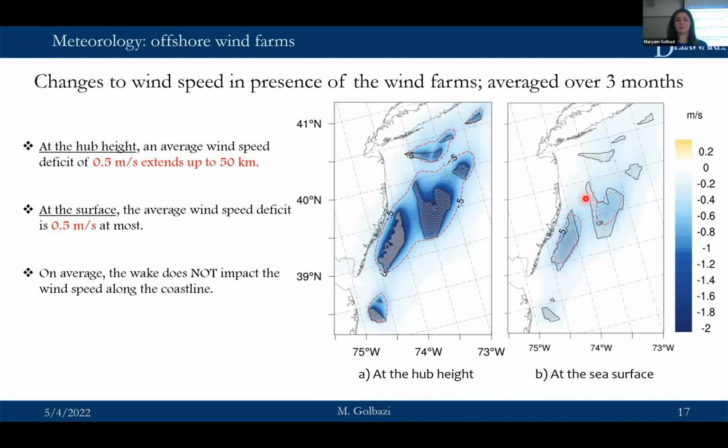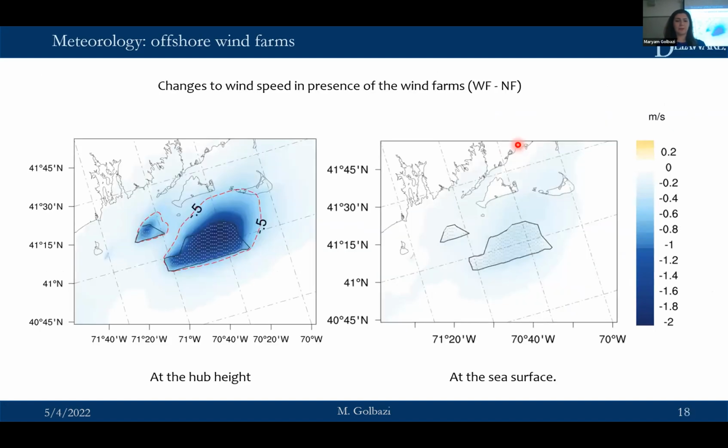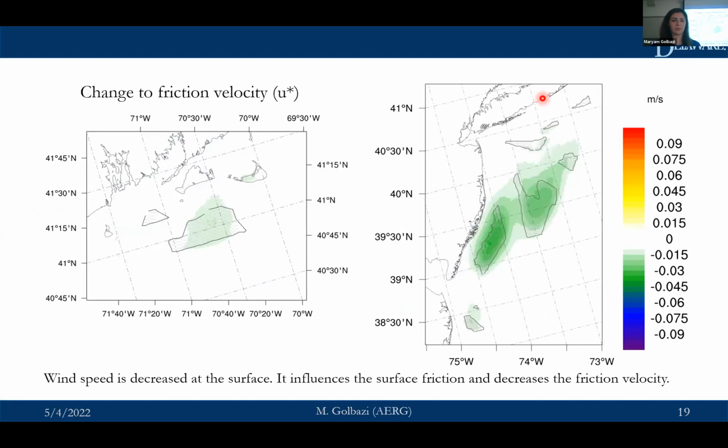But if you see this plot, which is the changes at the surface, it doesn't really impact the coastal areas, right? On average, we don't have any impacts on the coastal areas. The same results for domain 3. Basically, they are very similar results to domain 2. So from now on, I'm mostly gonna talk about domain 2.